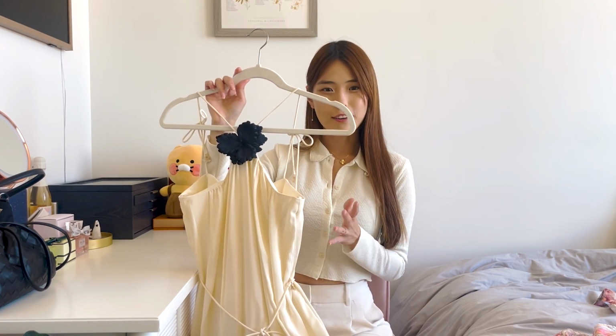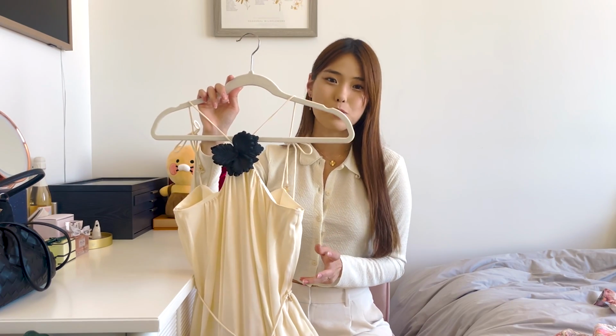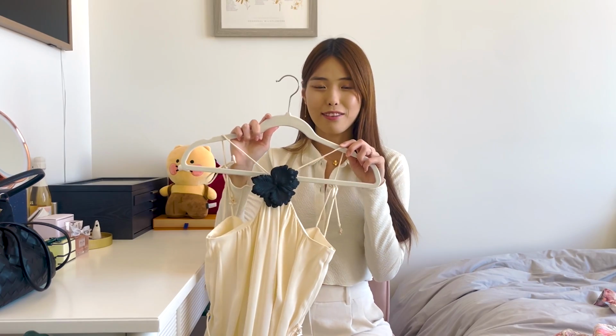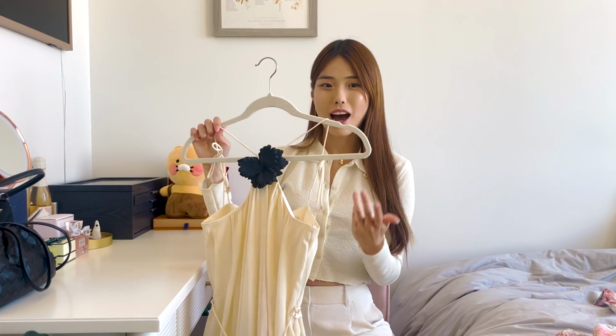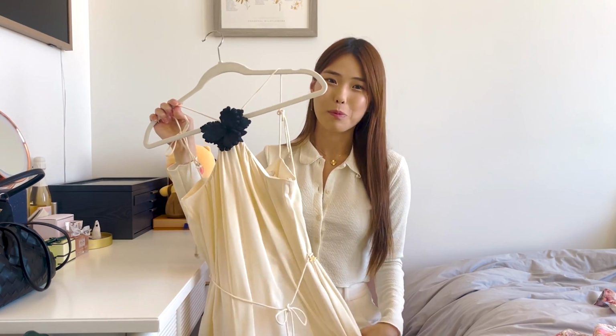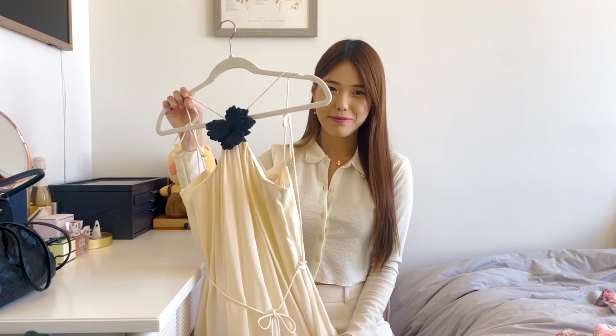So I always look for that kind of versatility in pieces that I choose because I don't want it to be a one-time wear kind of thing or a one-season kind of thing. I think it's important to try to have pieces that are very easy to match and versatile in your wardrobe so you can enjoy them on multiple different occasions and it's not a waste of money.